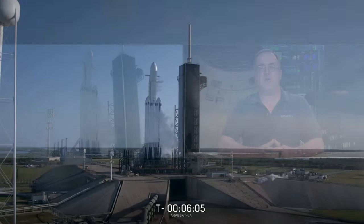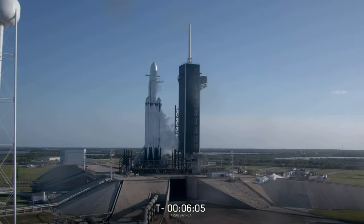The SpaceX team continues to count down for launch of our first operational Falcon Heavy flight. We're currently T-minus 6 minutes, 10 seconds from liftoff. Now, fuel loading is completed on the Falcon Heavy. Liquid oxygen loading is continuing. We'll wrap up the very last of it at T-minus 2 minutes on the second stage.